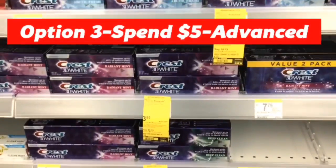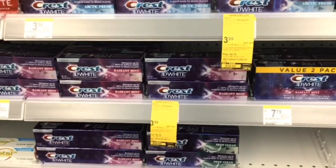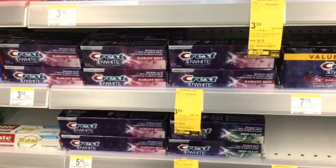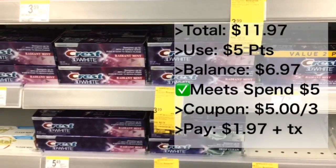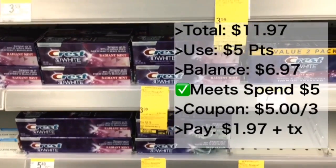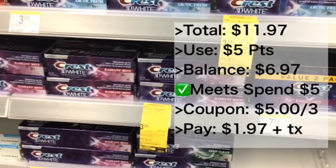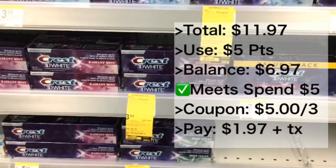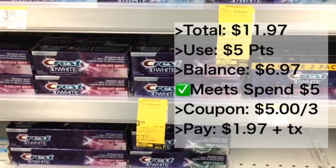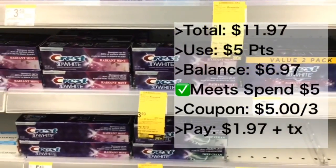Doing the spend $5, get 5,000 points back. So the total for all 3 of my Crest products that I'm going to pick up is $11.97. At this point, in my calculations, I am going to deduct 5,000 points because that's how much I want to use. Once I deduct the 5,000 points, I see that I have $6.97 left. So that means I have met my spend 5 and I'll get the 5,000 points back at the end of the transaction.